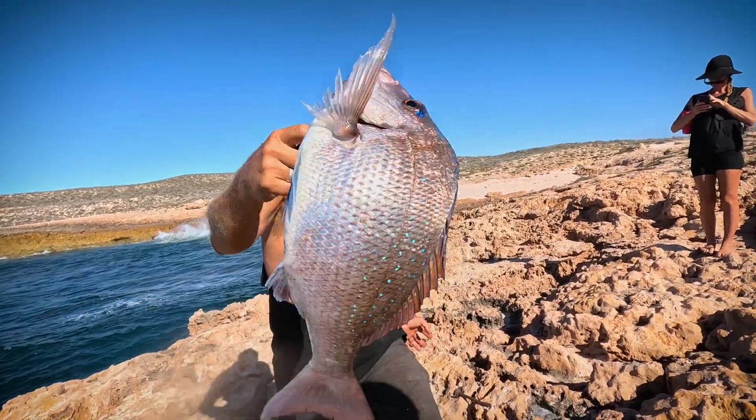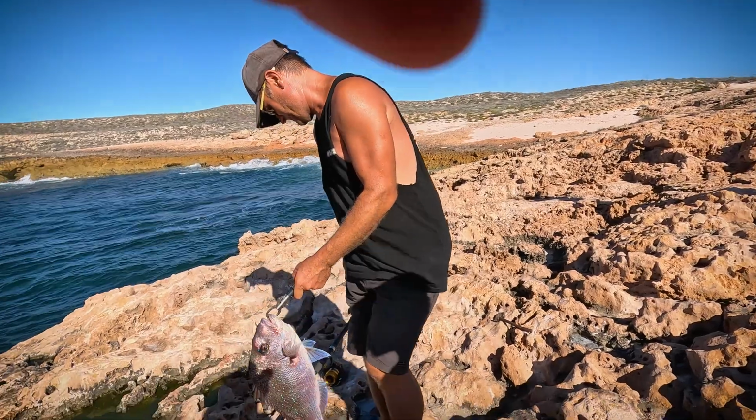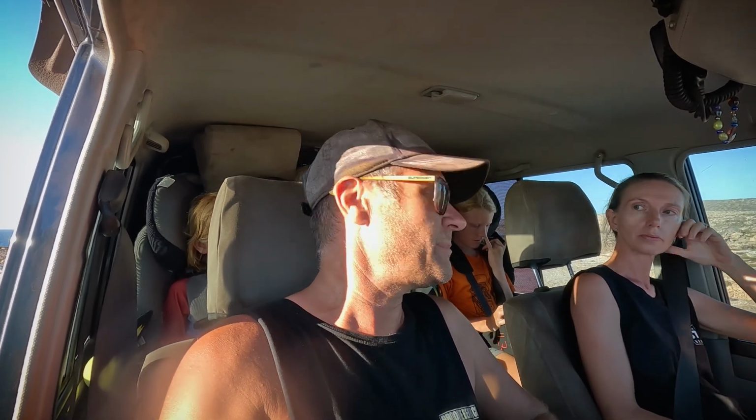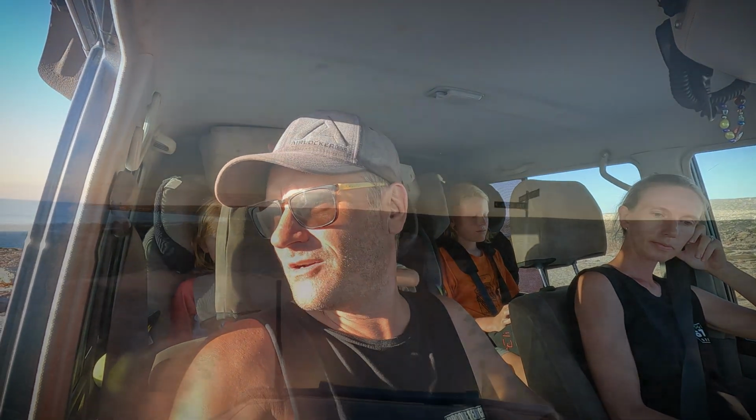Absolutely gorgeous fish. All right, 5:30. What do you think, guys? Pretty good. Epic fishing. So we've got a big feed of pink snapper. A couple of cod as well, but pink snapper will probably be enough. We kept a few good sized cods anyway. Great place, but it's late. So we are going to head home and have fresh fish for dinner. Yum.